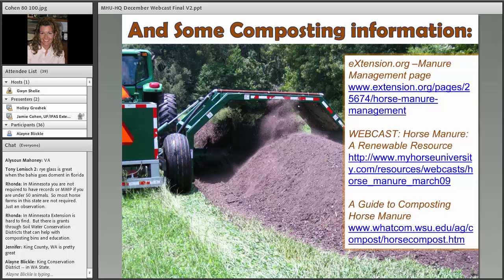Okay, there's some composting information. A few of these websites are just outstanding. I just can't say enough. Extension.org is a great venue. It has so much good information that sometimes I go on and I can't believe all the good information out there. It's a great website to have in your favorites list. You can go into all kinds of different things, be it My Horse University or manure management. You can learn about soils. There's so much on extension.org. That's a great website to go looking for.